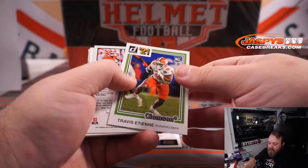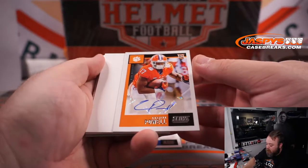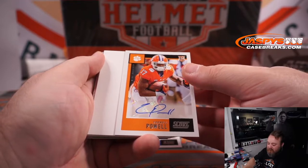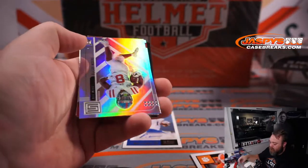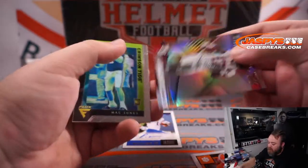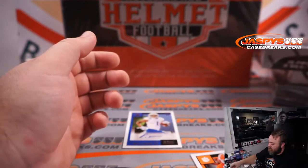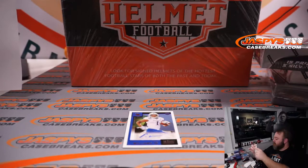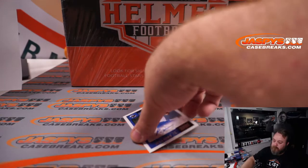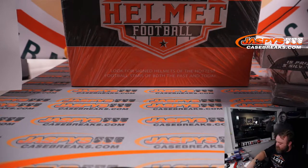Travis Etienne, AFC North, Lucas Larson. Cornell Powell, AFC West, Jason Asher. Jalen Waddle, AFC East, Chad Daw. Mac Jones, AFC East, Chad Daw. So I've got to check and see where Puka Williams goes. While I'm doing that, I'll tag those ones.